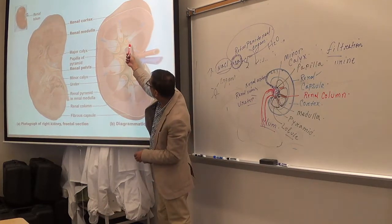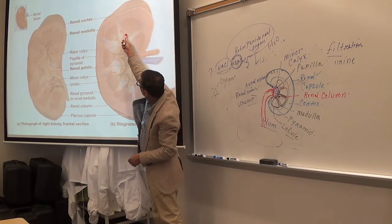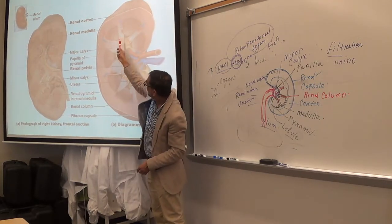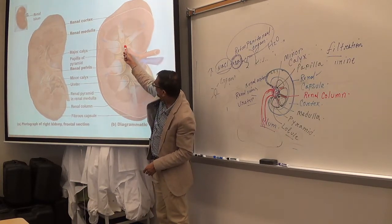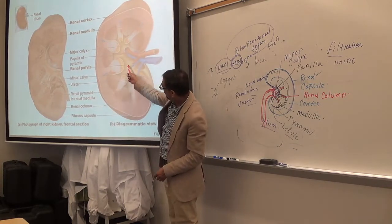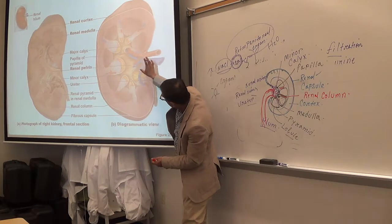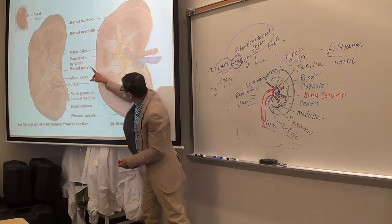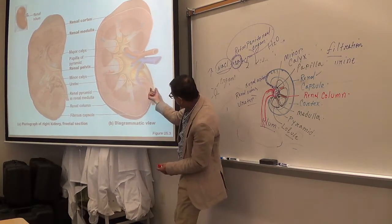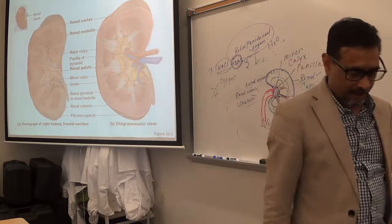So you see, this is one minor calyx, this is another, like funnels. And they receive the urine from the papilla and give to the major calyx. Okay. So these are minor calyces, and they give the urine to the major calyx. Okay. Same thing here, minor calyces, this is major calyx. And then from major calyces, the urine enters into this wider part of the tube, that is called the renal pelvis. Here, this is the renal pelvis that comes out from the kidney and gets narrow and becomes the ureter. So that's how the urine gets out.